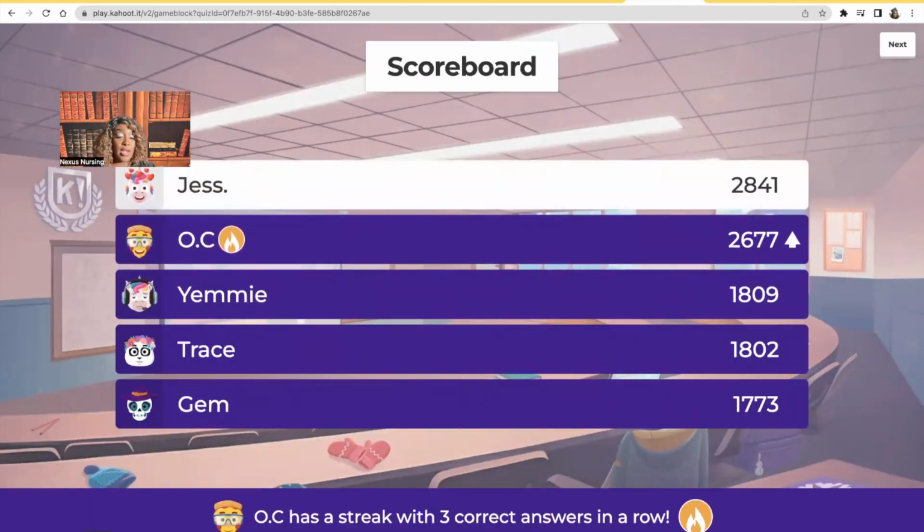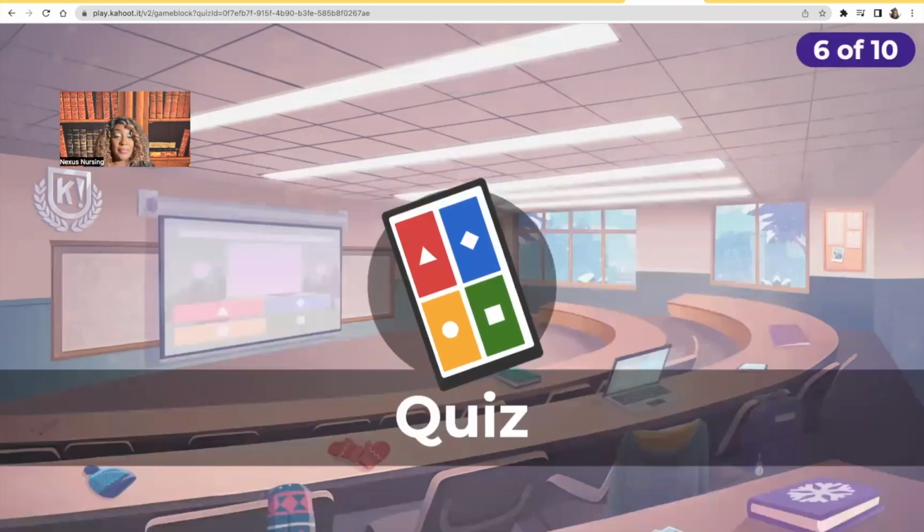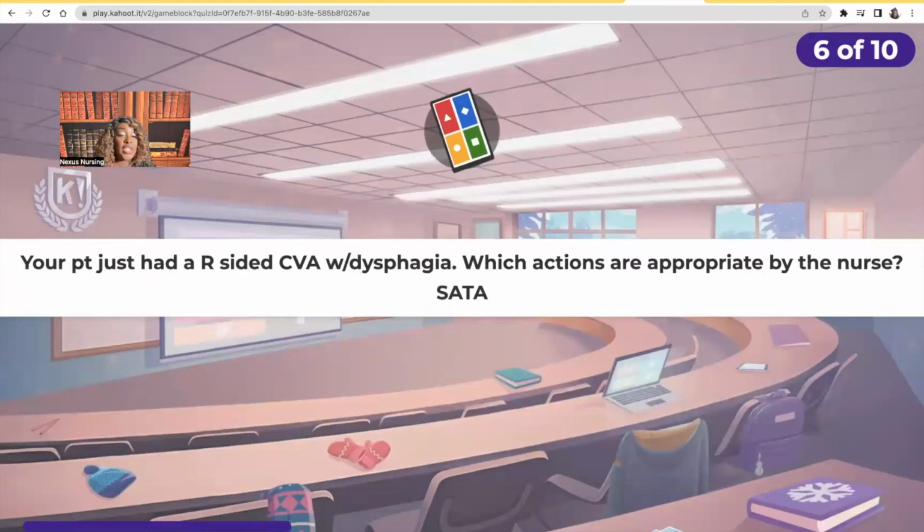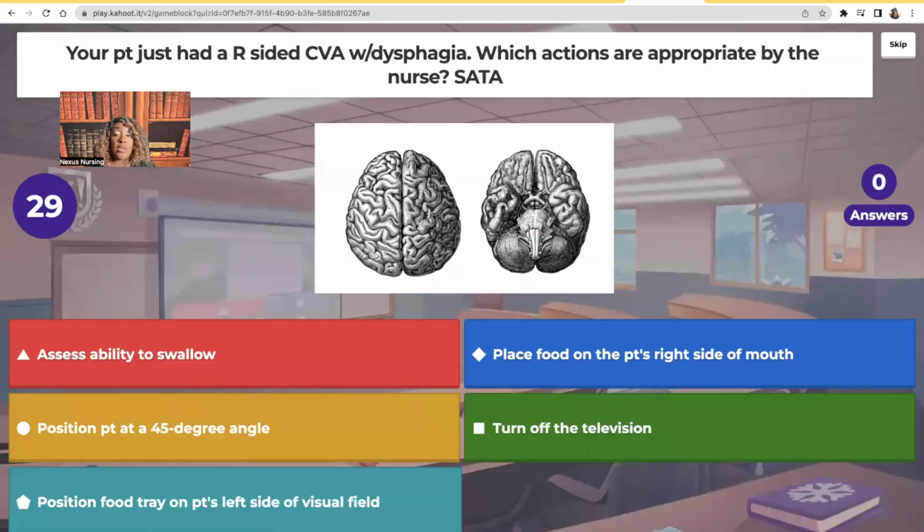Okay, Jess, you're holding on to your lead. Your patient just had a right-sided CVA with dysphagia. Which actions are appropriate by the nurse? Select all that apply. All right, guys, how do we treat select all that apply?